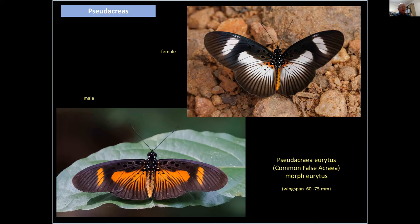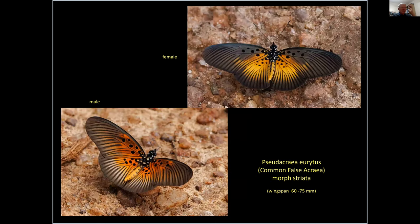And this first one I'm showing you is one that occurs in two different morphs. This morph, Morph eurytus of the common frost acraea, has these stripes on the outside part of the forewings, albeit different colours between the male and female, and they're related. The same species, but a different colour, different morph striata, lacks those stripes on the outer side. But the general pattern elsewhere is the same, although the colour intensity and the intensity of the stripes differ. But all four of these are just beautiful to look at. Lovely insects.